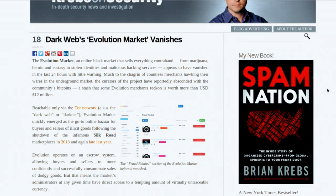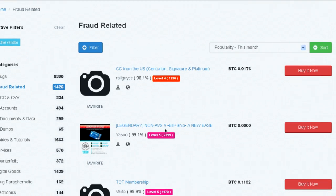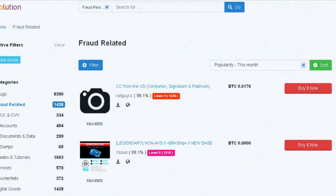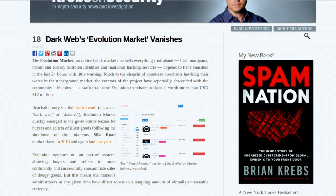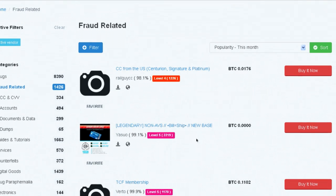Krebs got a snapshot there of what the fraud section looked like. Credit cards from different places, all the different things. They had credit cards for sale for 0.017 Bitcoins and things like that. Well, that's a picture of the website, because the website's down now. They had all these different things for sale, all of them illegal.